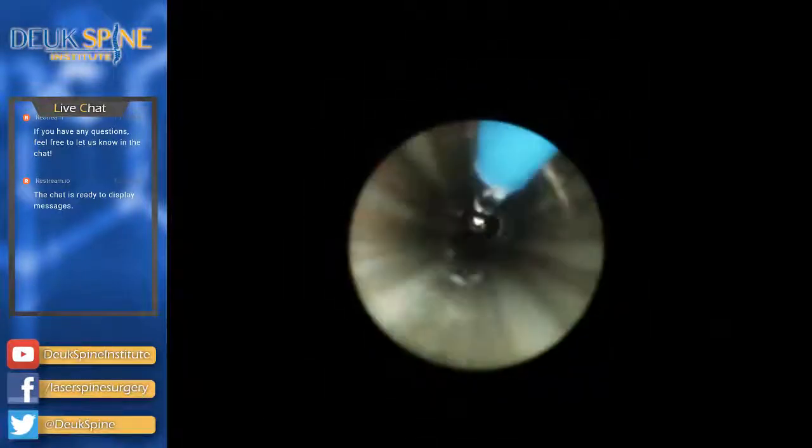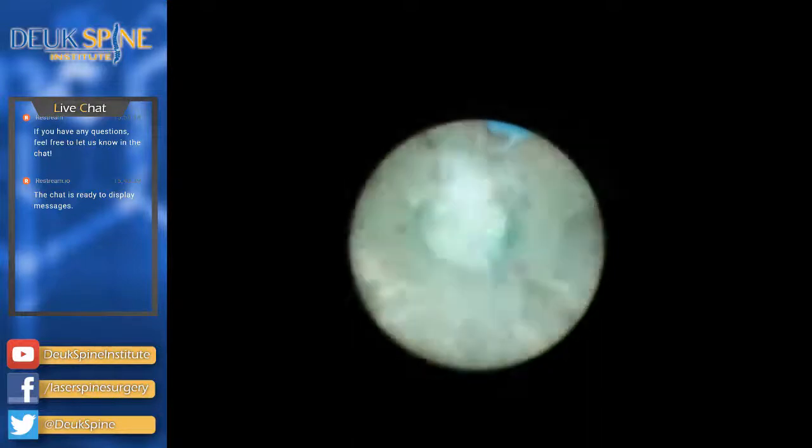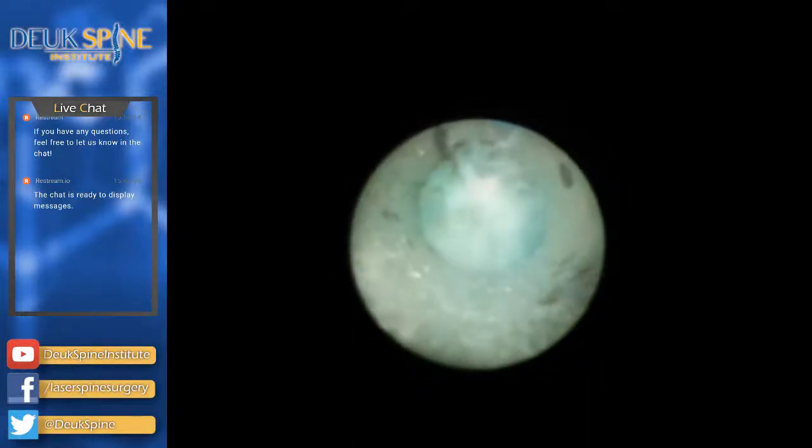Did you get it? Yes, sir. I can't get any more. Let go. All right, so we've already used some little micro grabbers to really grab out a few of the fragments, and that makes this part easier.